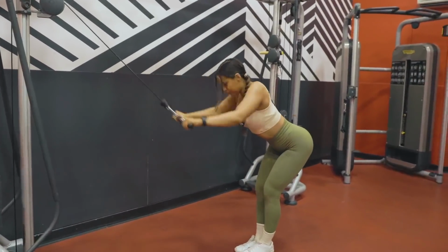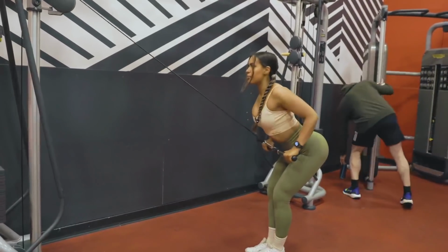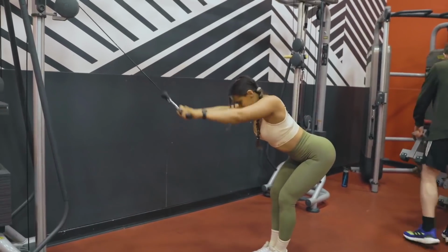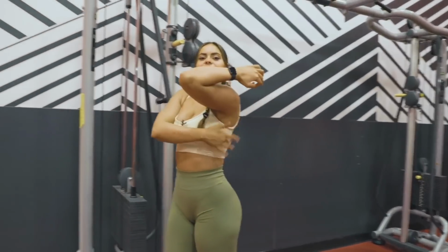Doing a few more. Extend your back, and down again. Nice and simple, and it's a very good exercise that targets this area of your body.